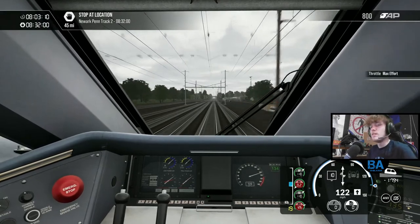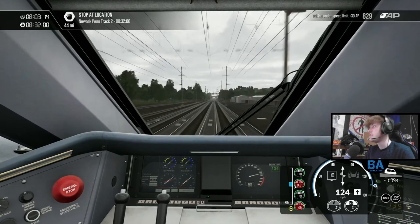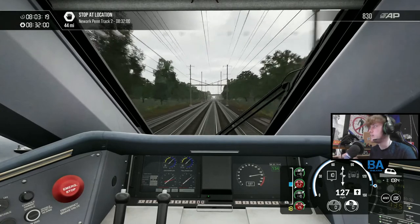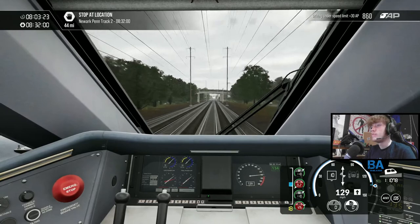Awesome. What's everyone's favourite train on this route, though? Is it the Acela? Is it the ACS64? Obviously, bear in mind, this is a DLC, the Acela. A DLC for a DLC. True, Evan.